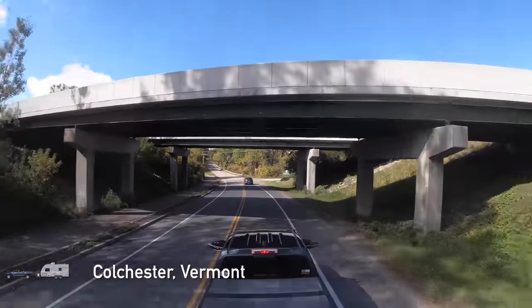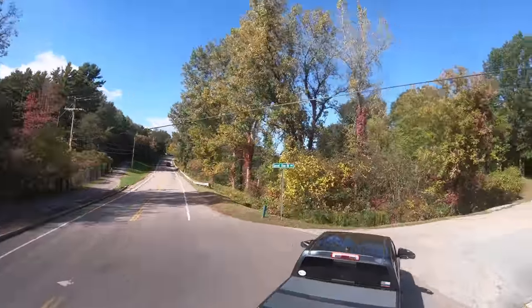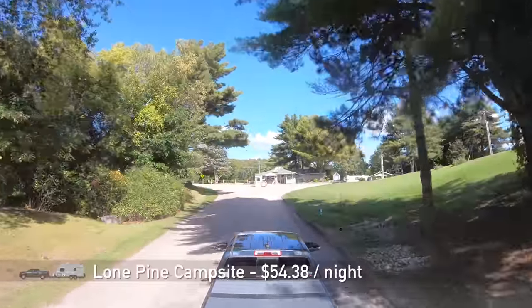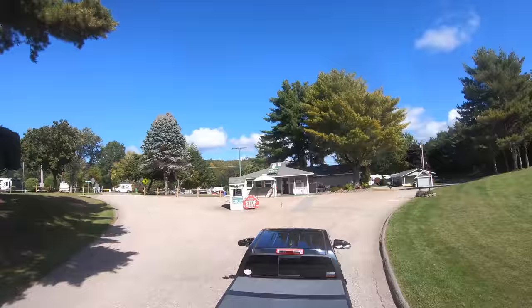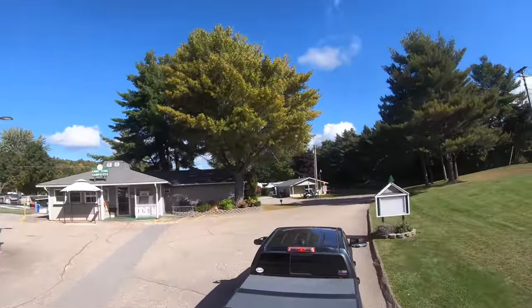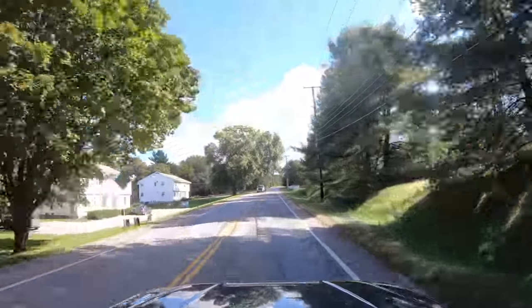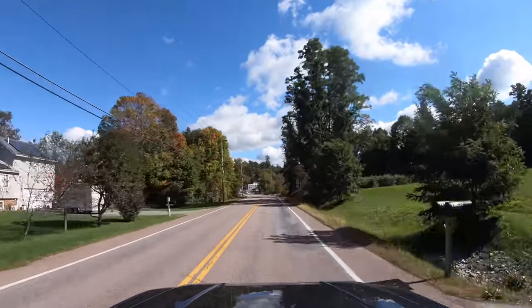We're going to be staying at Lone Pine Campsite in Colchester, just a few miles north of Burlington. Let's head into town. It is such a beautiful day. We should take advantage of good weather days like today.